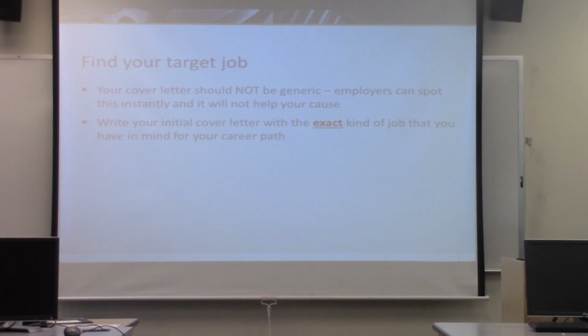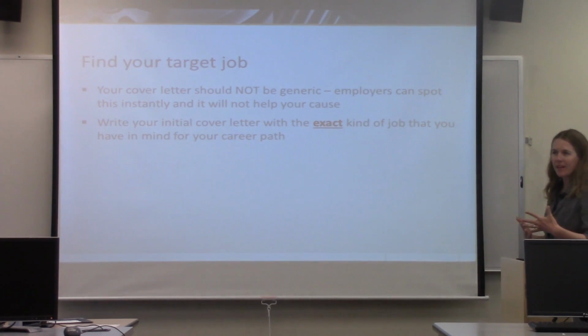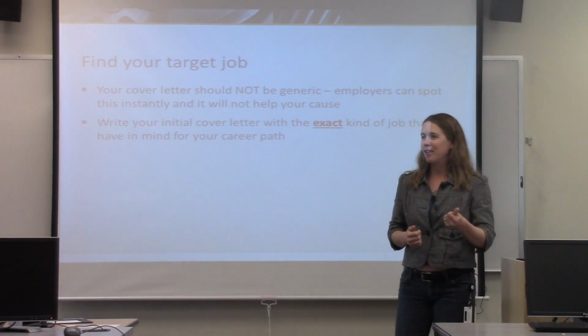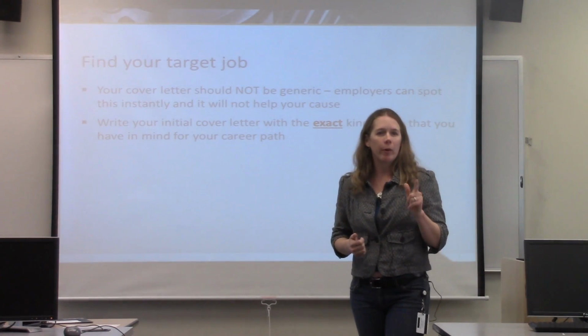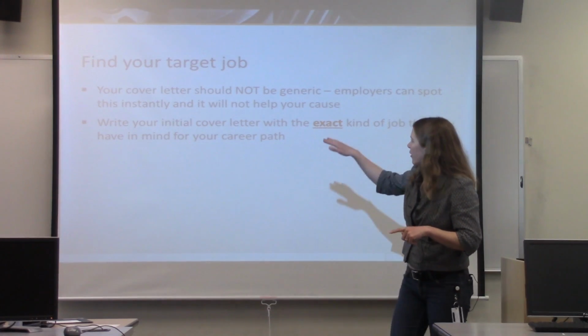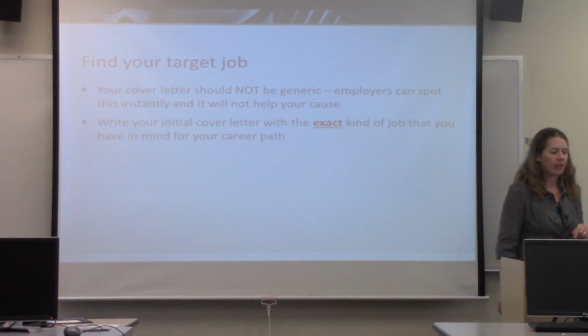You don't want it to be generic. You want it to be personalized because people reading the cover letter are going to be able to tell whether you have a generic form letter or whether you've actually taken the time to look over the job description and make sure that the letter fits.